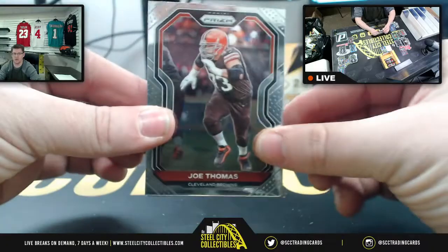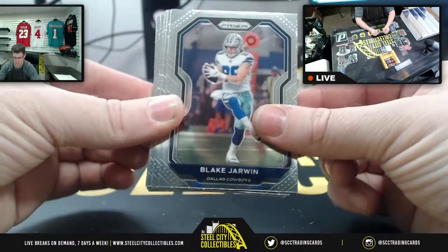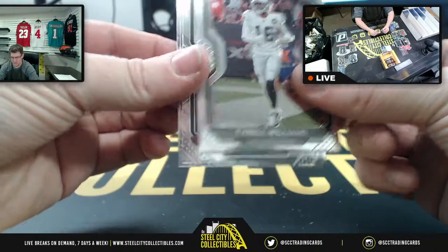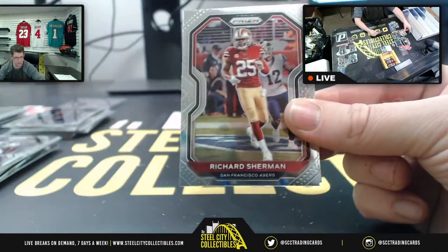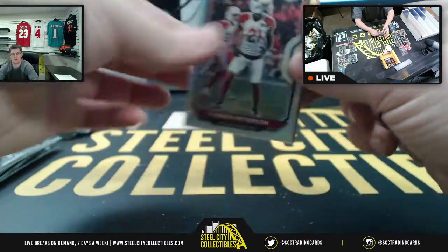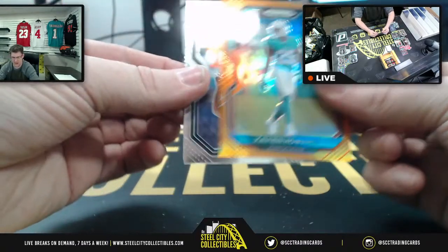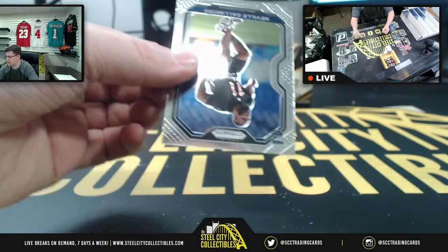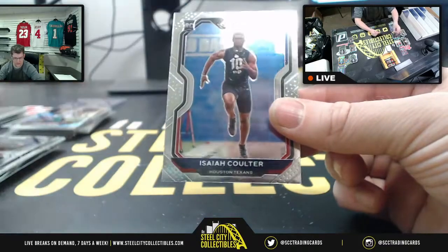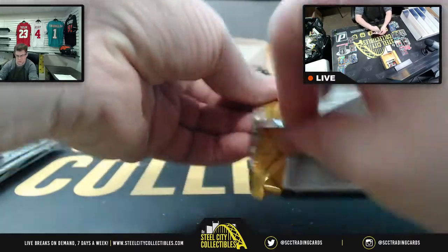Start off with Joe Thomas, Julian Edelman, Blake Jarwin, Cowboys, Brian Dawkins, Terrell Williams, Vegas, Deion Jones, Sherman, Taysom Hill, Silver Prizm, Patrick Peterson, Xavier Howard. The Xavier Howard is out of 249. Then upside down, Neville Cowboys and Isaiah Coulter for the Texans. All right, good night, Steel Team.